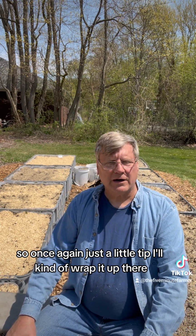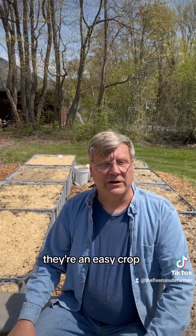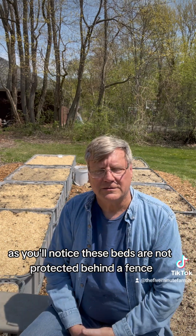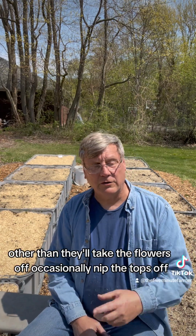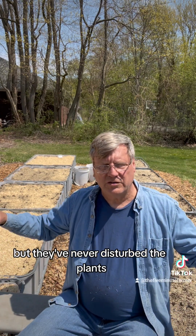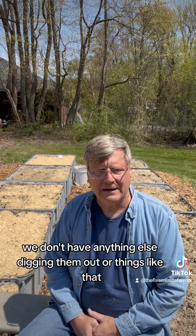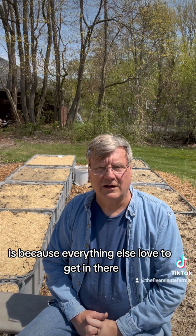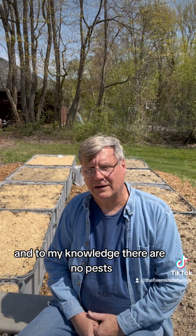I'll kind of wrap it up there. We do grow a lot of potatoes. They're a wonderful crop. They're an easy crop. As you'll notice, these beds are not protected behind a fence. They've been out here for years. We have deer roaming this place. Other than occasionally taking the flowers off or nipping the tops off, they've never disturbed the plants. We don't have anything else digging them out or things like that. The reason everything else is behind fencing is because everything else loves to get in there. So potatoes are something you can grow out in the open, and to my knowledge, there are no pests.